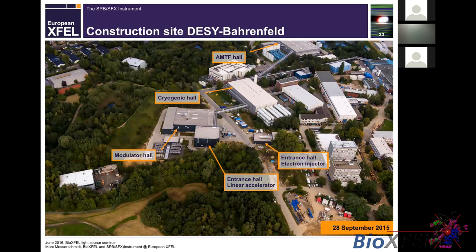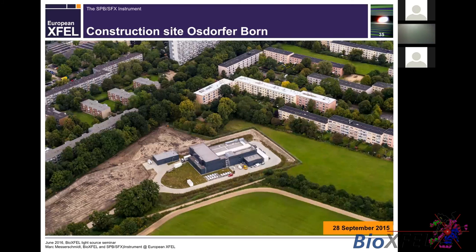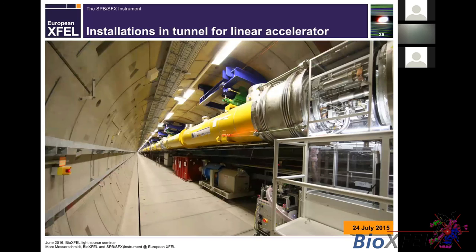And with that, I'm finishing on a few pictures. The time was September, and we pretty much had all things already. The building wasn't quite ready, but it had windows already. This is the last thing in Hamburg, at the Osdorfer Born. So that was pretty much done at that time. By now, it's all green as well.